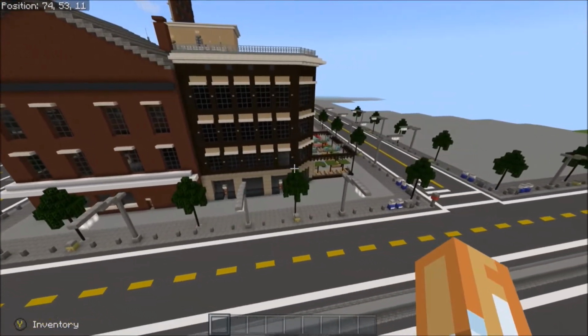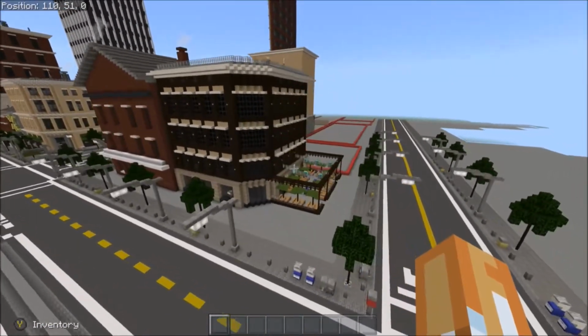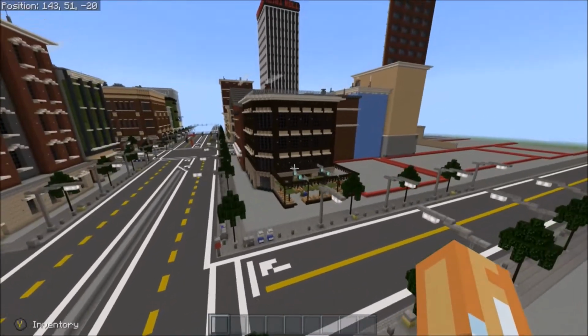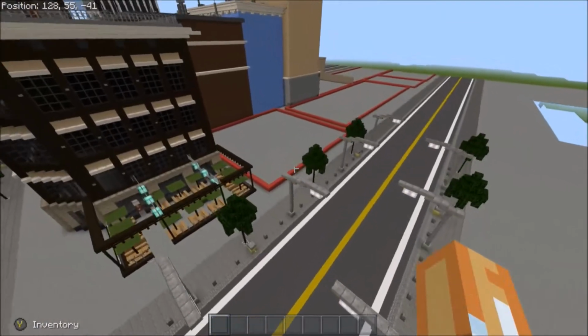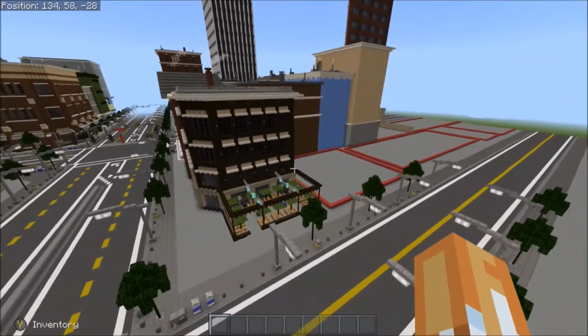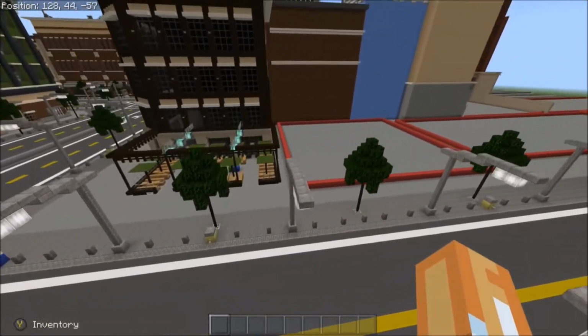And then over here we have this nice little Starbucks. I don't know if we're going to call it Starbucks or not. Probably. But Zan made it. It was in his city, and he brought it over here. It's actually a pretty nice building, if I do say so myself. With the contrast between the sand and the dark oak, it looks pretty nice.